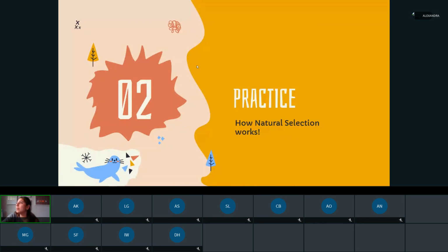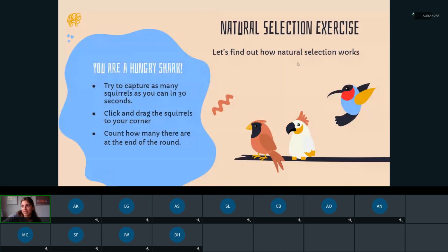So we're going to be doing an exercise. I said shark, but I changed the animal so many times, so really it's actually going to be you're a hawk. You're a hungry, hungry hawk. And you are going to try to capture as many squirrels as you can in 30 seconds. You're going to click and drag the squirrels to your corner.